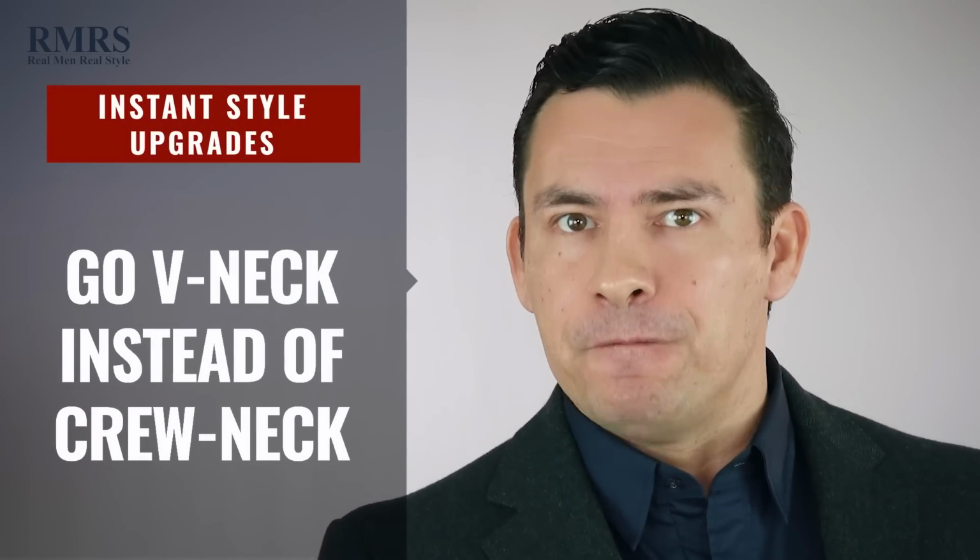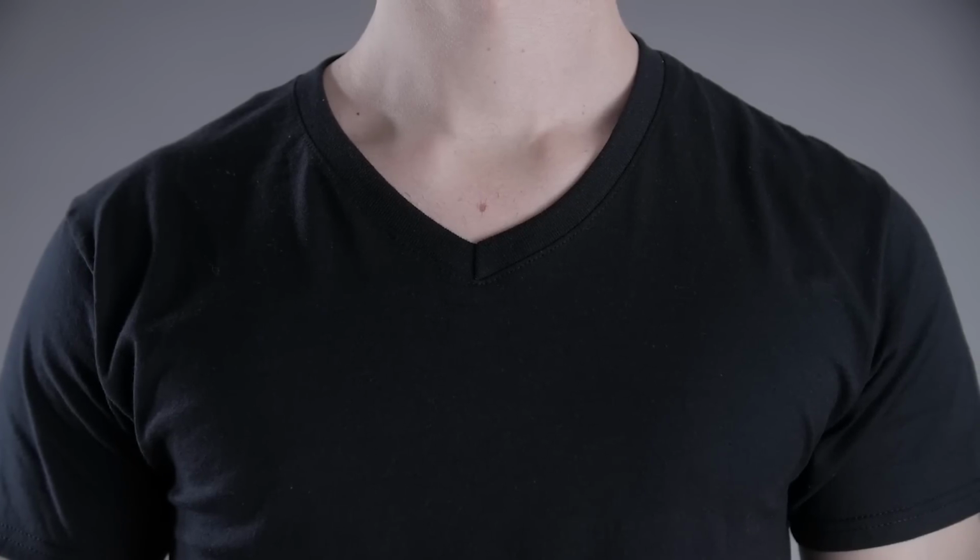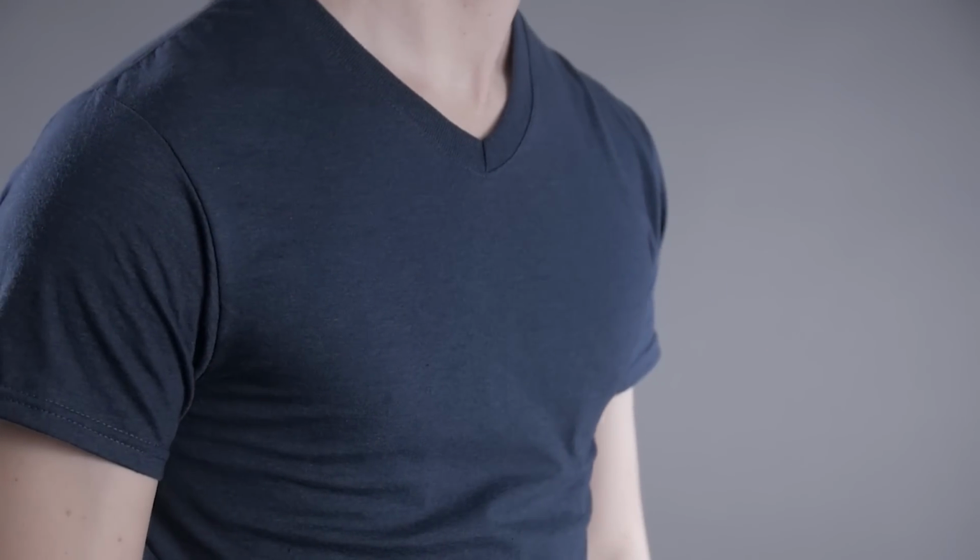Next up, let's talk t-shirts. Crew necks, well, those are common. V-necks, this is going to build up the chest, set you apart from the crowd. It's a much better look. But why stop there? Why not level it up a notch? Go with a collared shirt. Collared shirts frame the face. They just look better. They look dressier. Overall, a collared shirt is always going to beat out a non-collared shirt.